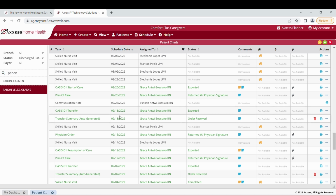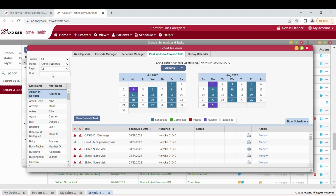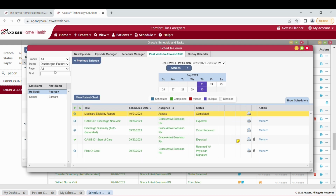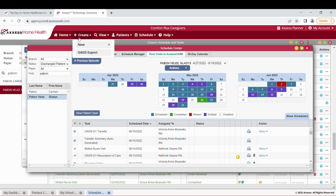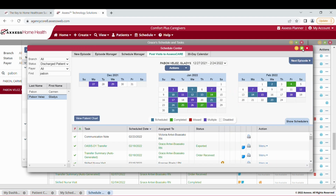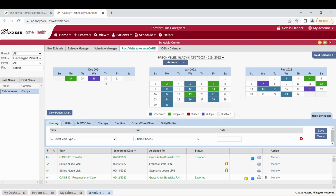So let me take this time and go over something right here. This is the same patient that we're reviewing, and I just want to look at it in calendar form. Okay. So we started to see the patient here. The patient was transferred right here on the 29th. We resumed on the 3rd. We continued to do our skilled nursing visits. Okay. More skilled nursing visits.